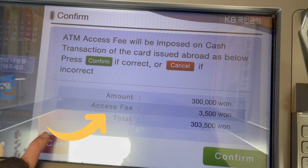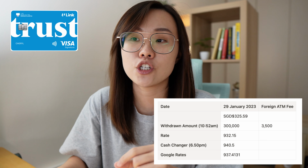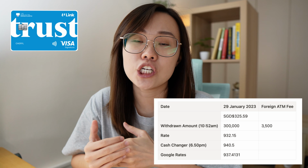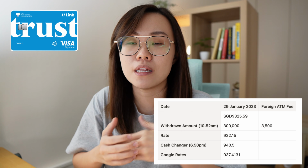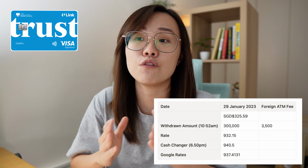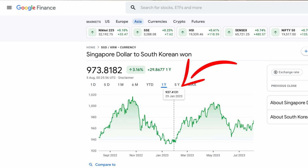Thereafter, in 2023 January, I withdrew using Trust Bank's debit card and I was charged a foreign ATM fee of 3,500 Korean won. The withdrawn amount was 303,500 Korean won. The rate that I've gotten was 932.15. Cash Changer, the time that I've actually checked was a bit different. It's not exactly an apples-to-apples comparison. I should have checked it at 9:52 a.m., the time that I withdrew the amount. Google rates for the day was 937.4131. So it is pretty close to what you see on Google.